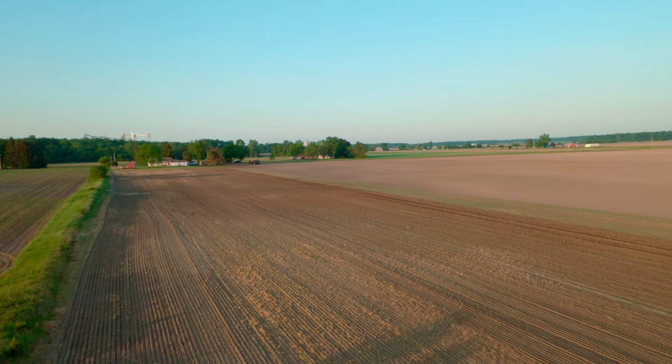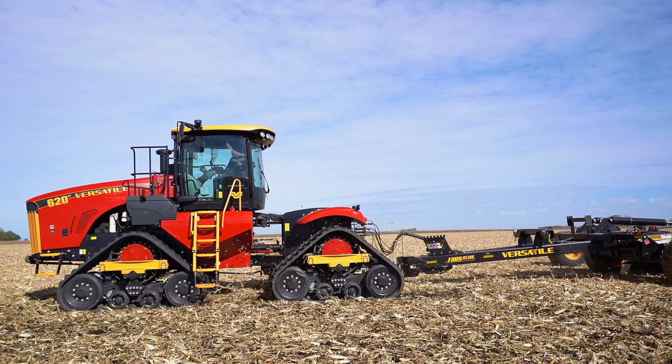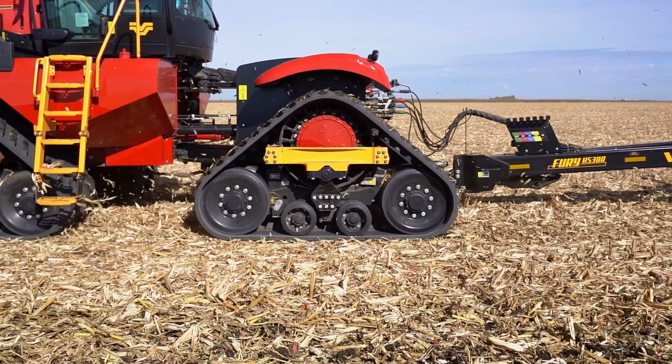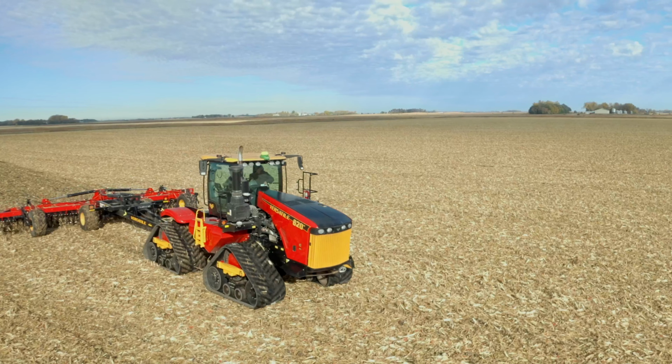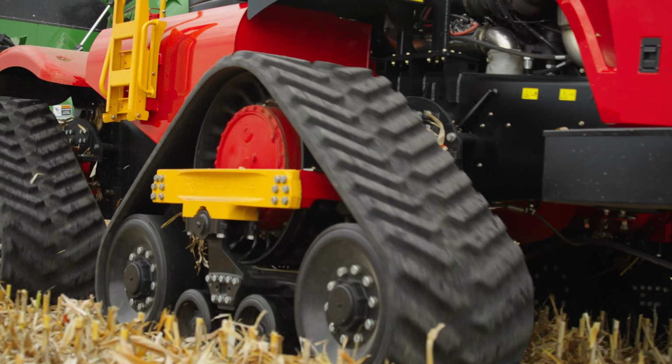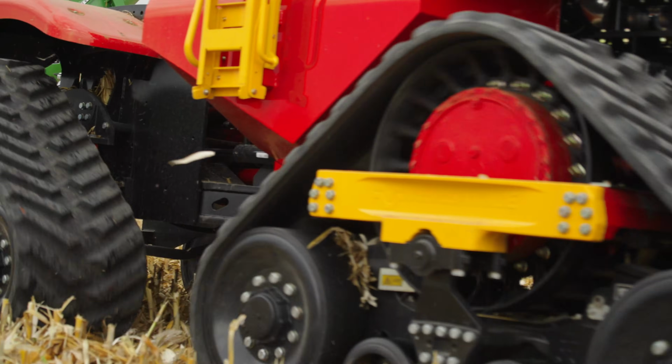The soils are kind of wet, so we want to eliminate as much compaction as we can, and the way those tracks oscillate helps. It's always up, it's always running, it's always moving. We're not waiting to get it fixed. This does seem like it's got a lot more low-end torque, and it lugs down and it just pulls it right through.